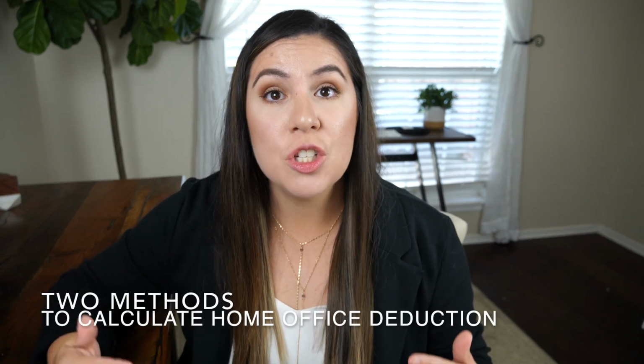Now, there are two methods to calculate your home office expense. The first one is the simplified home office deduction. So it's a standard deduction of $5 per square foot of use of your home, up to a maximum of 300 square feet. So if your office is larger than 300 square feet, you can only deduct 300 square feet. Now, if you use the simplified method, the only allowable home office deductions would be reported on your Schedule A if you itemize. So that would be your mortgage insurance and your property taxes. There is no depreciation or later recapture of depreciation if you use the simplified method. Your deduction cannot exceed your net income and you cannot carry over a deduction.